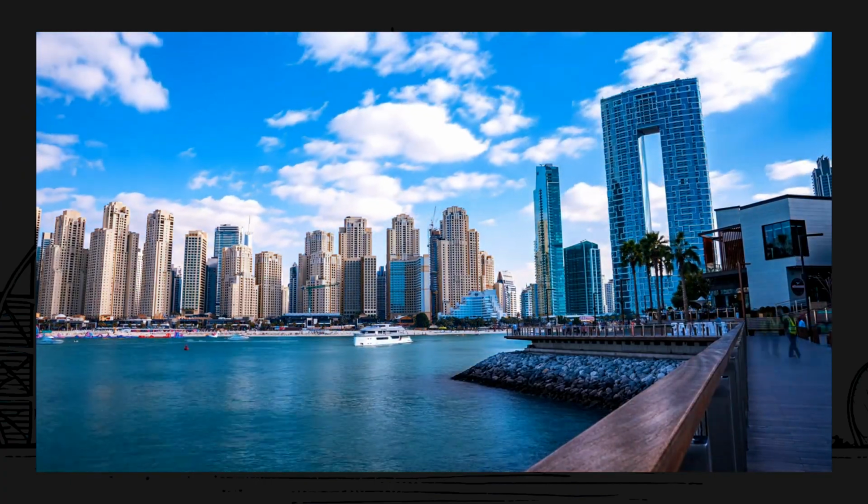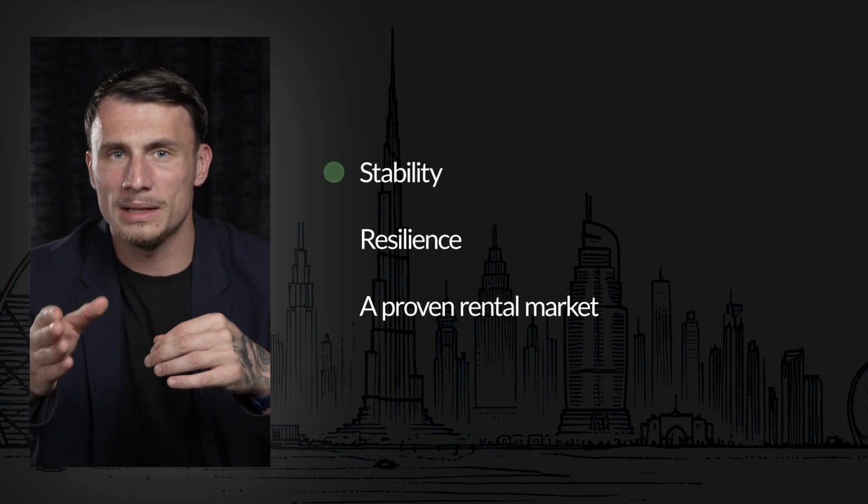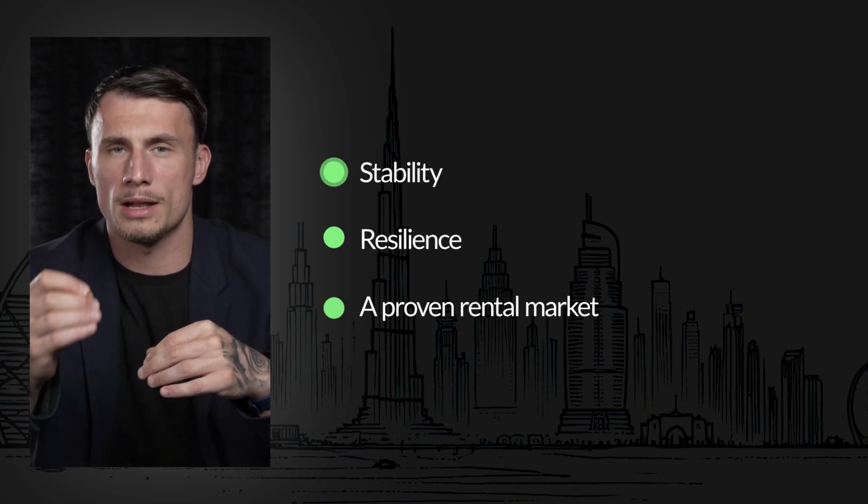So this is perfect for investors who want something recession-proof and reliable. Now, this is where you're buying into premium master communities that are already very well established from big name developers. Now, these areas don't typically offer huge upside. They're not going to triple in value overnight because, well, they're already developed and they're priced accordingly. But what they do offer is stability, resilience, and a proven rental market. These are the types of places that tend to hold up well even during economic dips.